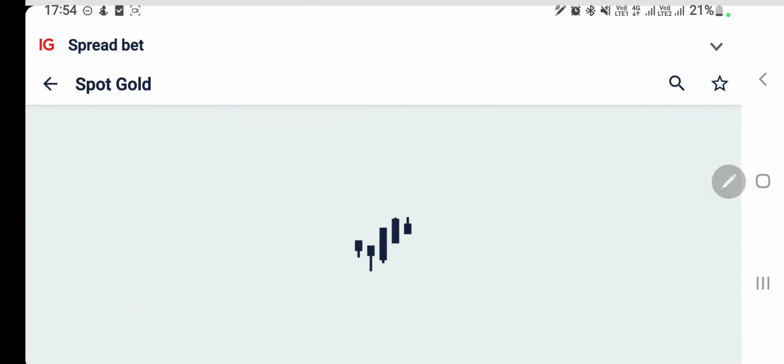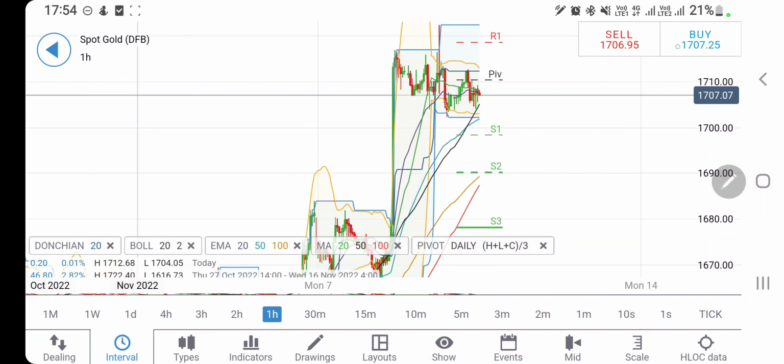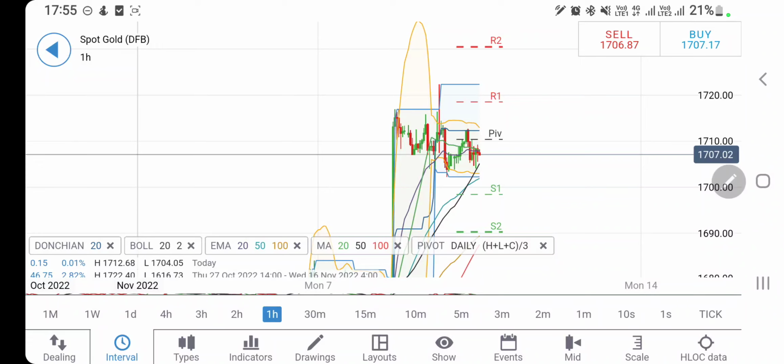Let's start. First we look into gold, followed by Nasdaq 100 and in the end Dow Jones. Now see, these are the hourly charts, a breakout, then a descending wedge, but then any breakout above 1714 levels, yes, you can buy there and you can expect that we are looking at highs. First target should be 1720.